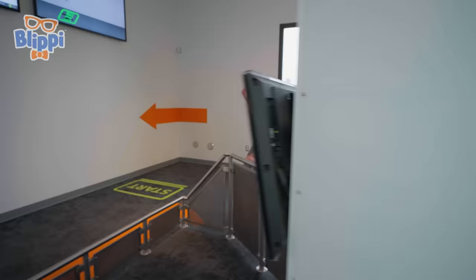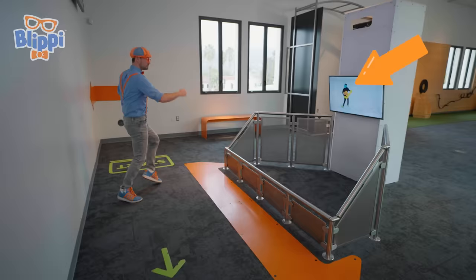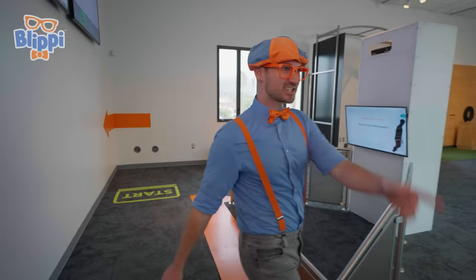Woo! Another fun activity. It says start here, exit there. I wonder what this does. Whoa, look, there I am. It's motion capturing me. Woo! I can move fast. Whoa! And I can move slow. Slow motion. Oh, let's check it out on the screen.